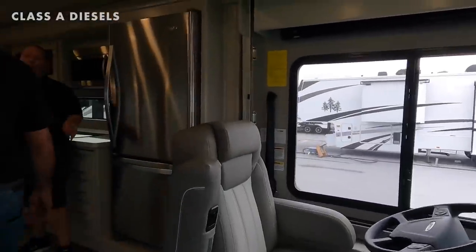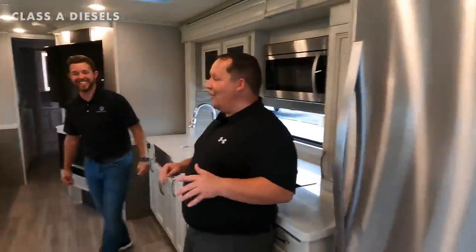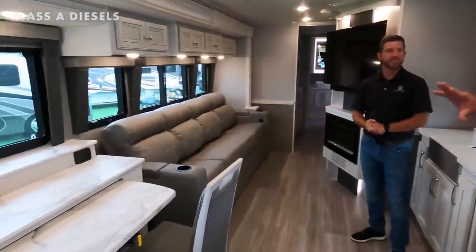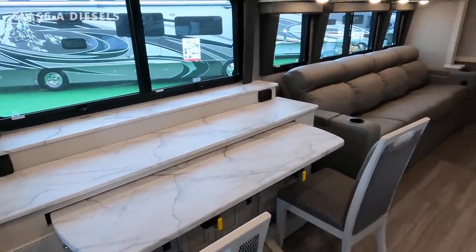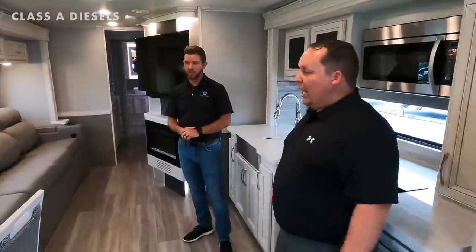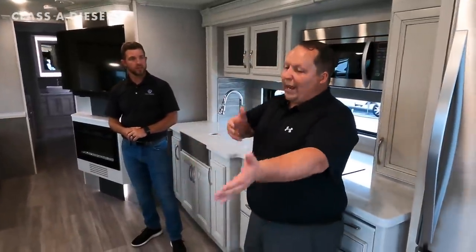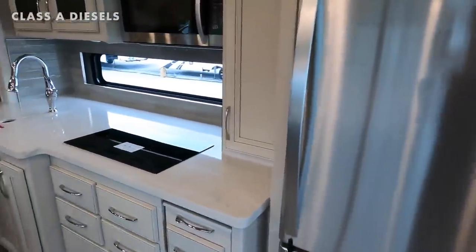Wow. So this is another brand new wood for 2022. I love what I'm seeing. Thank you for doing that. That's what we've been asking for, what we've been wanting. Nobody sits at the table anymore and eats. And for the people that can, you pull that out and make it that. Customers have been wanting this adaptable table in a lot of floor plans, so we're starting to incorporate it.